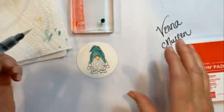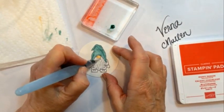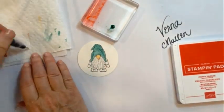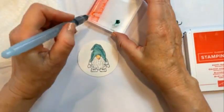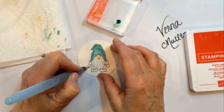Now I want a little dab of the Poppy Parade for his mouth here. Just a little bit, okay? And then I'm going to do Poppy Parade for his shirt. No, let's see. Let's do the mittens, Poppy Parade.